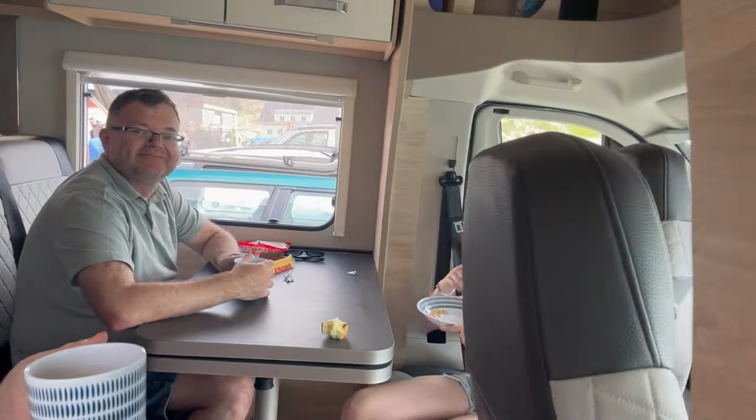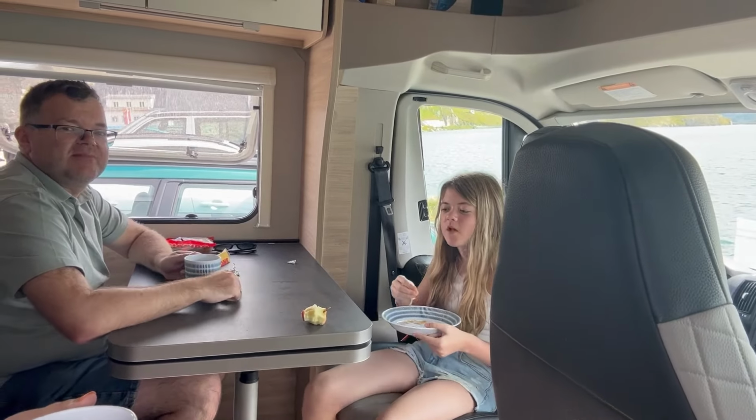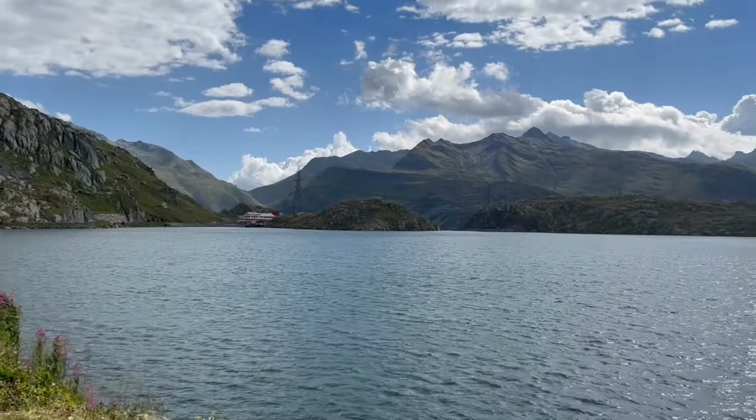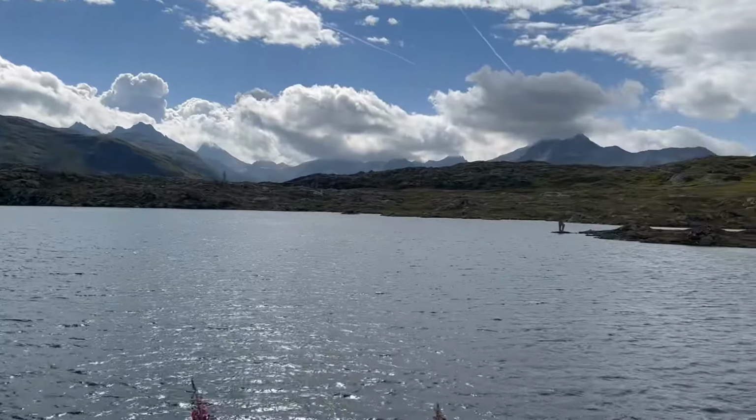We're at the top of the Gimsel Pass. We're just giving the van a little bit of cool down time and having a tea. And dry frosties. Phoebe's having dry frosties. Gavin's having a brew. That's Harry's, not mine. And we're just overlooking the lake. And then we're going to set off for the last, I think there's about 40 minutes left.